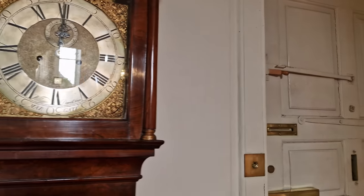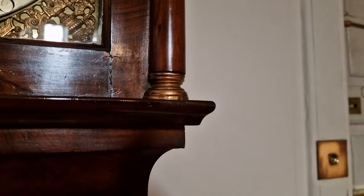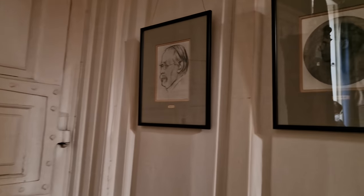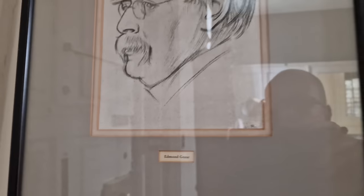Georgians, you knew how to maximize what? William Donaldson, Margate. I'll research him. Anyone knows me knows I love clocks. Rupert Brooke and Edmund Gosse. Gosse, G-O-S-S-E. That is what you call a lock, isn't it, that one?